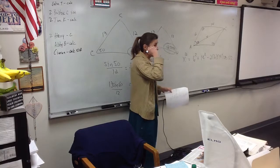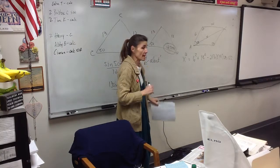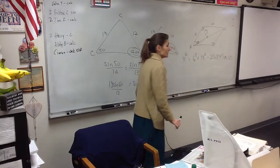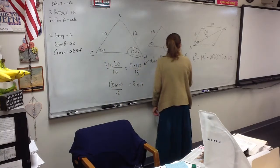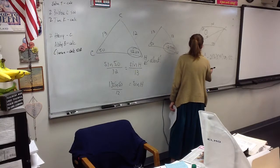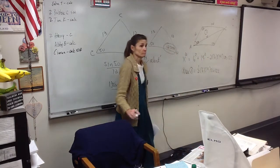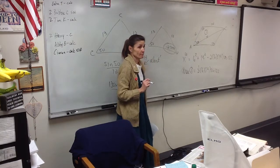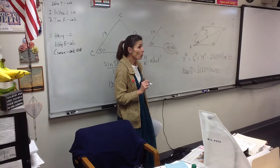Now, we want the area of that shape. That's the area of the whole parallelogram. Don't lose sight of that. Could you find the area of this triangle? I'll call it number 1. Yeah. How would you find the area of triangle number 1? 1/2 times 6 times 14 times sine 122. And then remember to do what? Times 2, right? To get the area of the whole parallelogram.